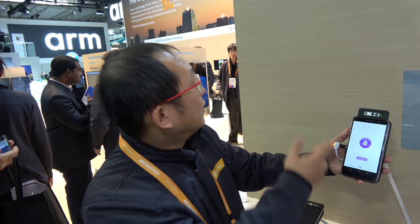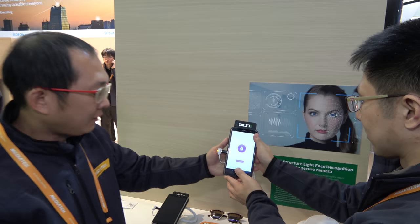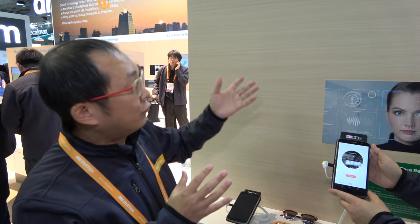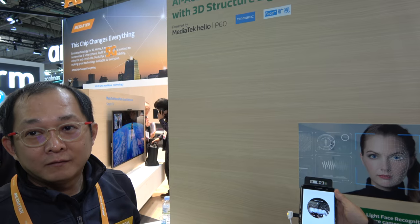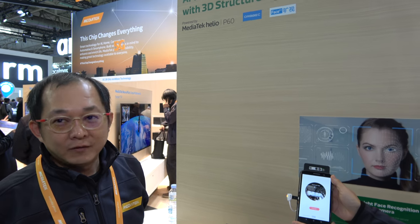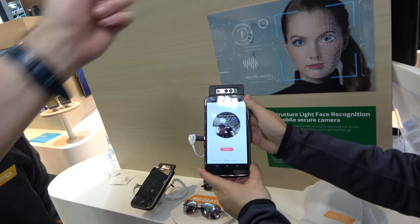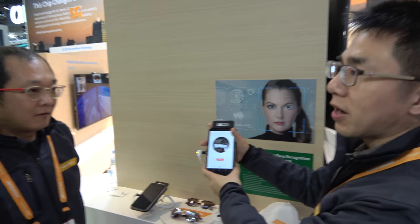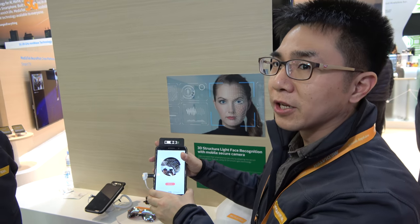This is our reference solution for the 3D structure light. You can use the 3D structure light to do some face recognition. So this is a face unlock using IR. Yes, infrared. So the infrared beamer and the infrared camera. Yes. One IR camera, one RGB, and one laser dot projector, and one flood illuminator.